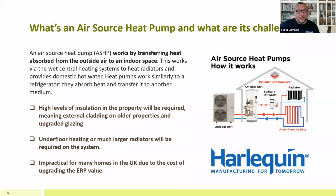So for information purposes, what is an air source heat pump? What are its challenges? Heat pumps, mainly air source, air to water is predominantly what I'm talking about here, rather than air to air, are going to be what the government are asking people to use over the next few years in the majority of homes in the UK. And as you'll see on the information on the slide, there are a few challenges to older properties being able to work with heat pumps.